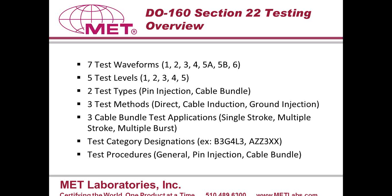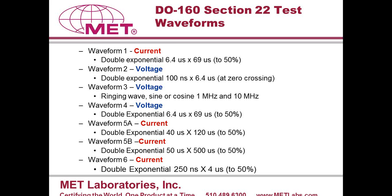Okay, if I could, yes. So this slide is a summary of all those 7 waveforms I mentioned earlier. Starting from waveform 1 to 6, we can see the majority of these waveforms are double exponential. I'm not going to read everything on the slide. I'm just going to state that waveform 1 is the current waveform. Then waveforms 2 to 4 are voltage waveforms, and waveforms 5A to 6 are current waveforms. So these waveform parameters are defined either as a current waveform or a voltage waveform based on the statistical data captured historically to determine what would be the threats to a commercial aircraft from the indirect lightning.